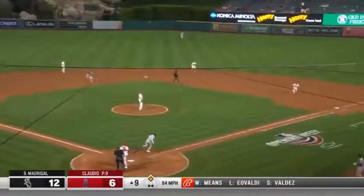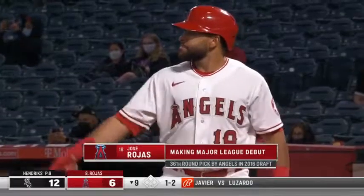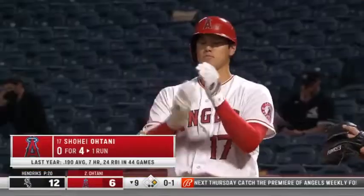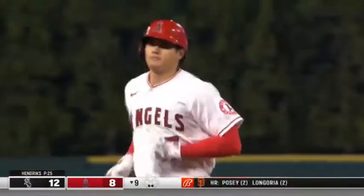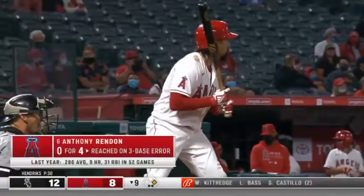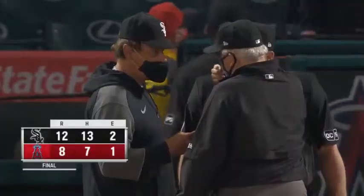12-6 the score. Nick Madrigal rolls it off to the right side. For life, and now here he is making his Angels debut. That's a tough way to start, though. Yeah. First inning, he came around to score on Mike Trout. Oh, good. Right center made the adjustment, and what a swing for double play, reached on an air, fly to center. Rendon waves at a slider down and away. Hendricks tried to battle back, made it a one-run game.